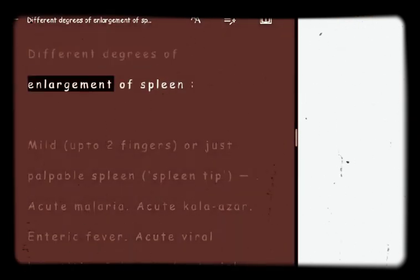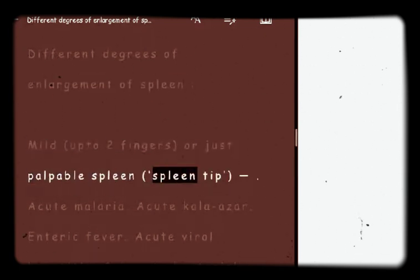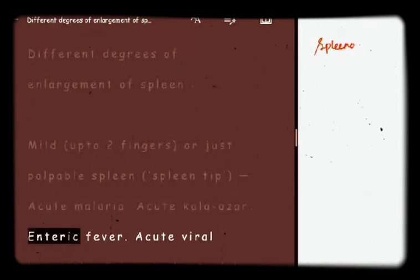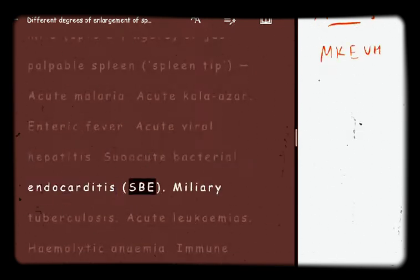Different degrees of enlargement of spleen. Mild, up to 2 fingers, or just palpable spleen, spleen tip. Acute malaria. Acute cholera. Enteric fever. Acute viral hepatitis. Subacute bacterial endocarditis, SBE.